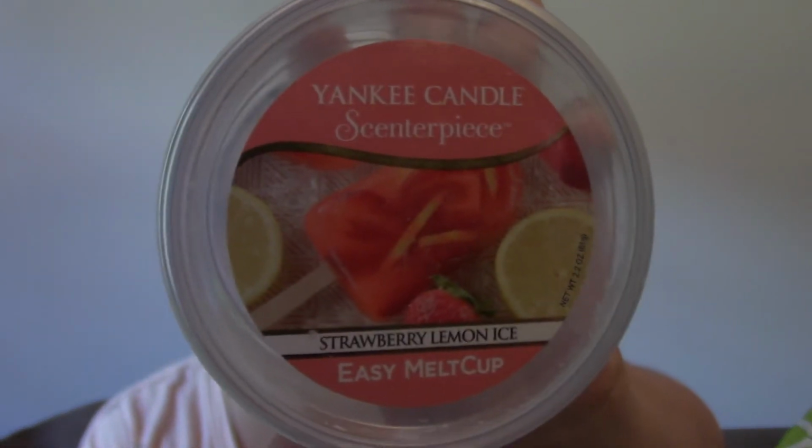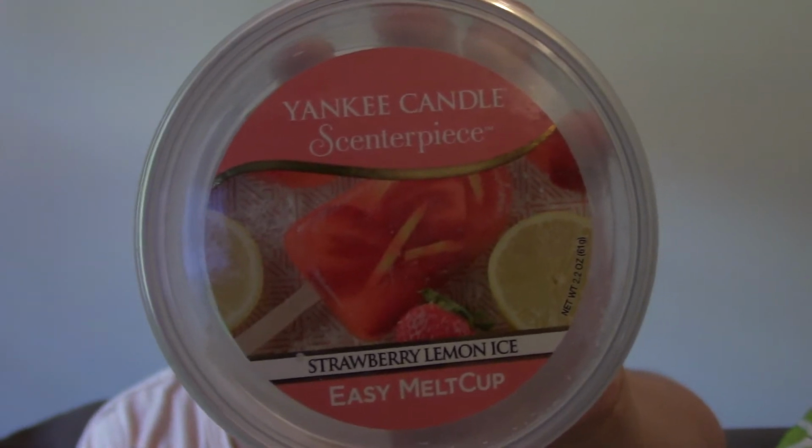I also finished a melt cup in strawberry lemon ice. This was the perfect thing to complement the medium jar of strawberry lemon ice that I was burning back in June. Melt cups, they just smell great. They are intense, and they really help, especially if a jar candle is not bringing it. I love the melt cup.